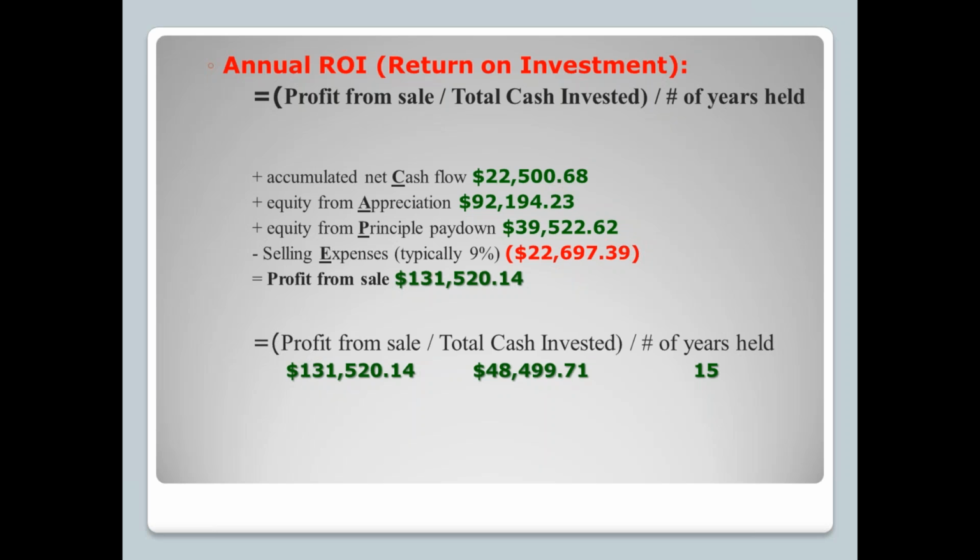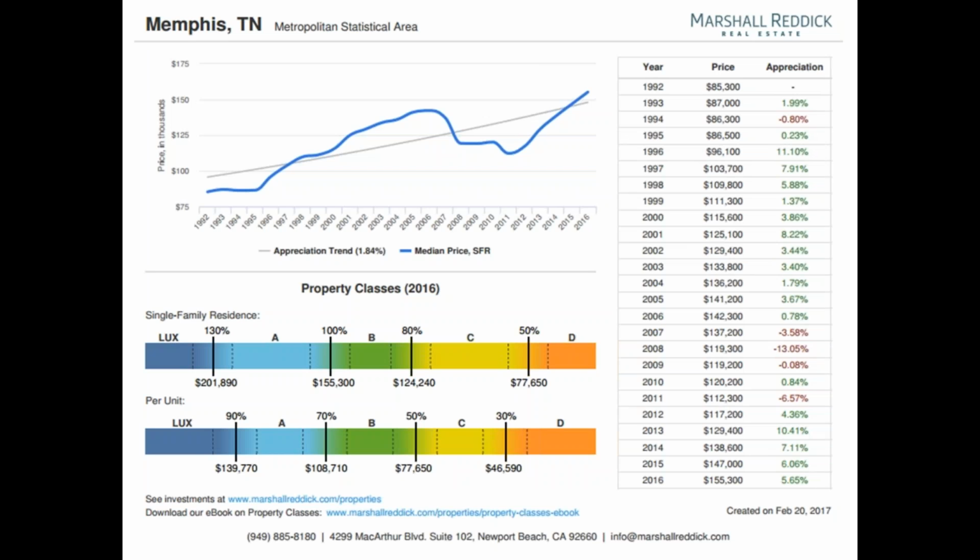So now this is all the total cash invested, which is everything that we just went over on the front page. So the profit from the sale divided by your total cash invested over the number of years you've held the property, which happens to be 15, is 18%. If you have any questions on this or you'd like me to go over with you in more detail, I'd be happy to do so. I'll provide you with all my information at the end of the slide or presentation here.